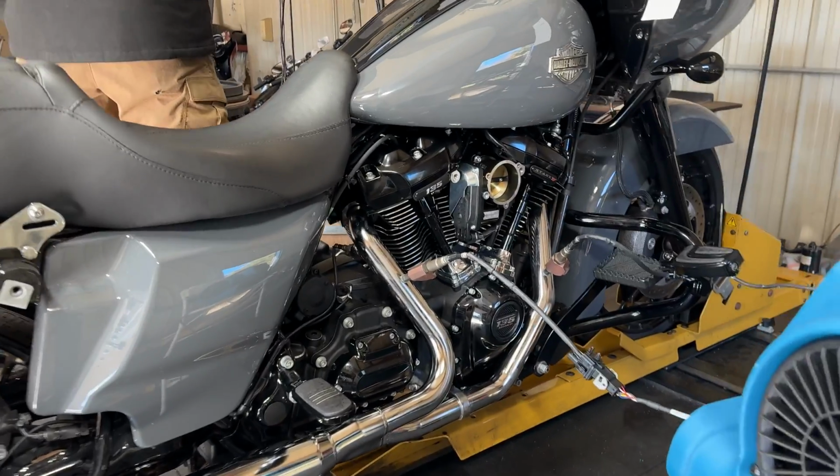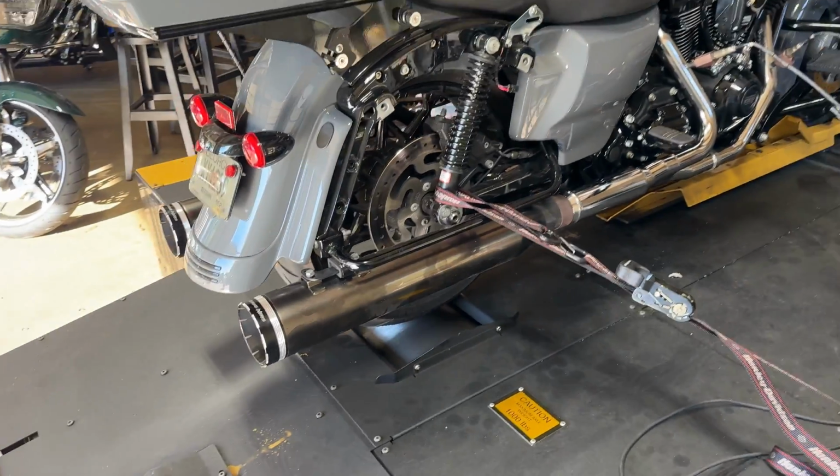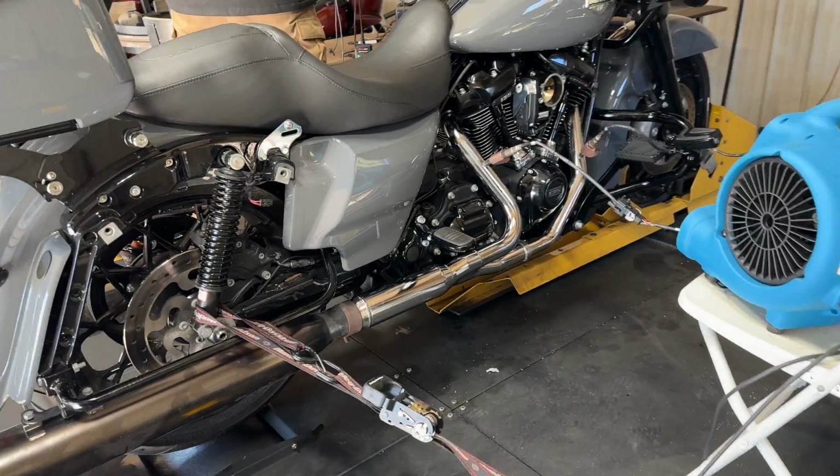I know I'm gonna get this question a lot, so I'll go ahead and show you guys the exhaust. This is a Bassani head pipe with the chrome work slip-ons on the back. Exhaust makes a big difference in what kind of numbers your bike makes.